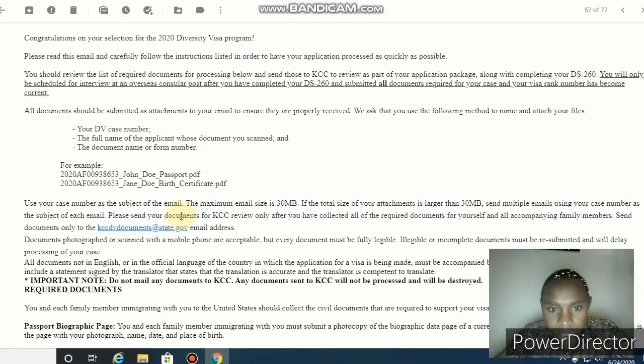Please send your documents for KCC review only after you have collected all documents required for yourself and all accompanying family members. Send the documents only to KCC DV documents at state.gov. That is the email address to use. Documents photographed or scanned with a mobile phone are acceptable, but every document must be fully readable. Illegible or incomplete documents must be resubmitted, and it will delay the processing of your case.